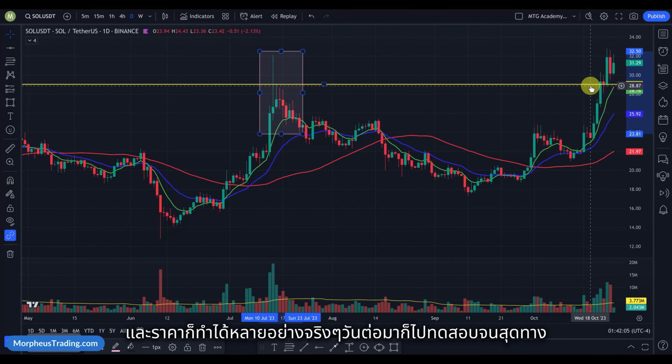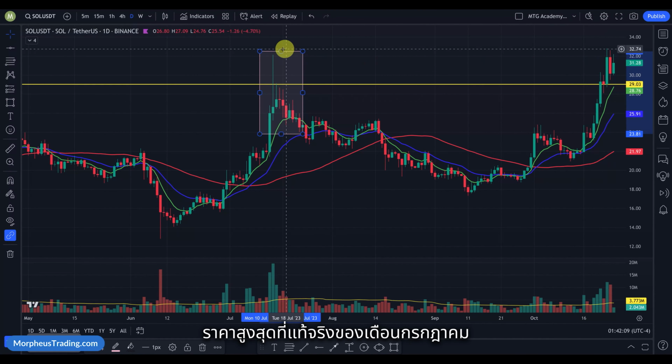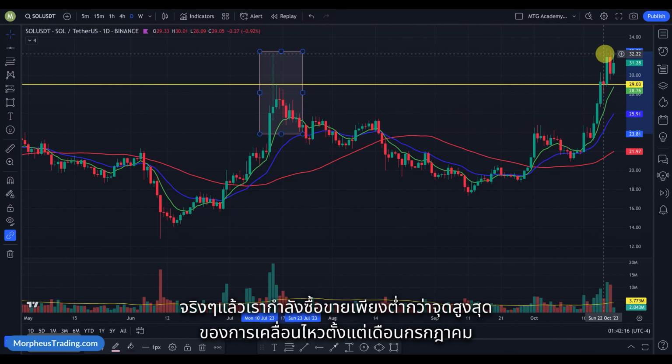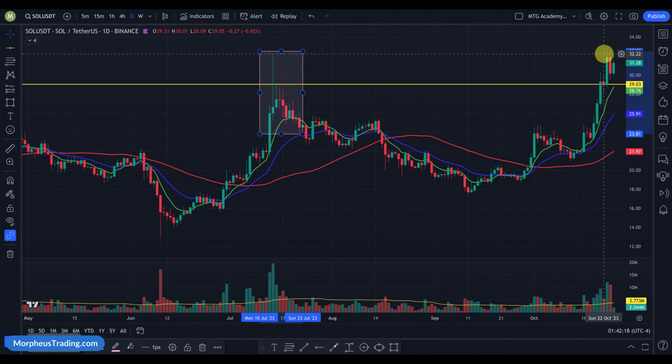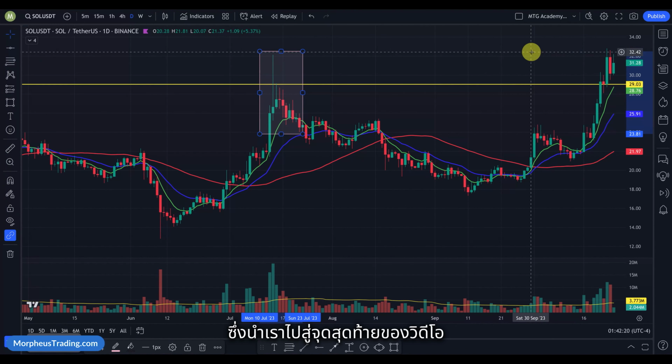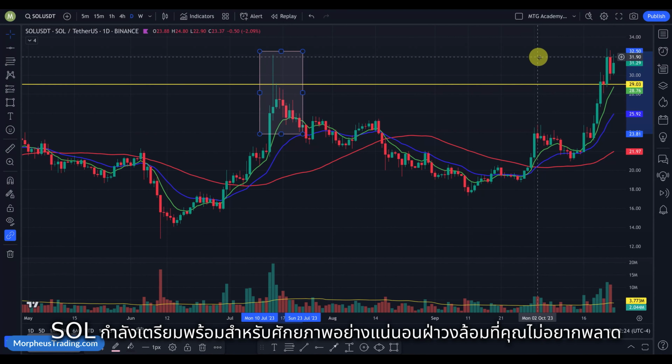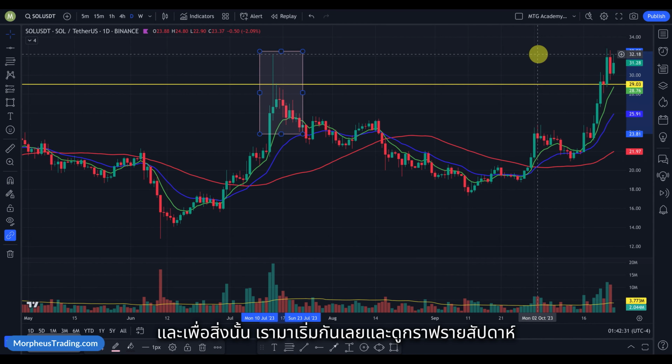And the price actually did, several days later, go all the way up to test the actual ultimate high of July. And now that's where we're at. We're actually trading just below the high of that move from July, which leads us to our final point of the video. And that is that if you trade crypto, SOL is definitely setting up for a potential breakout that you don't want to miss. And for that, let's go ahead and take a look at the weekly chart.